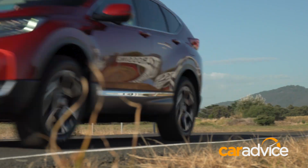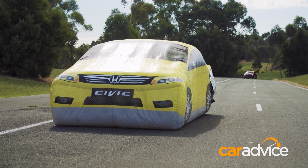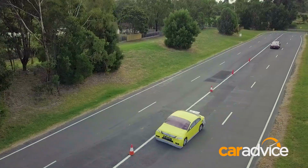Here's the scenario. We're driving along the road, pretend I'm using my phone, and we're approaching a stationary car. I'm going to approach it at about 50 k's an hour. In theory, this system should stop before we hit the car. Let's see if it works. Throttle up here. Okay, there we are.